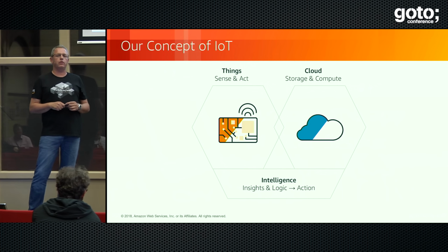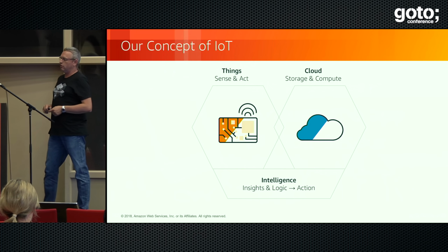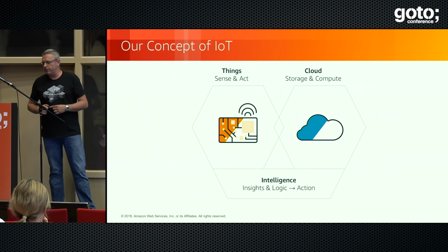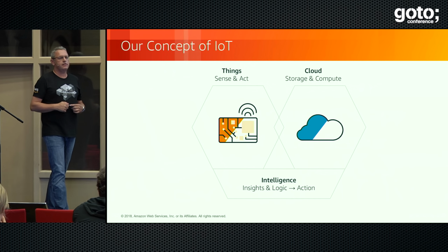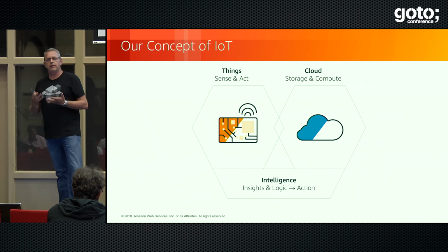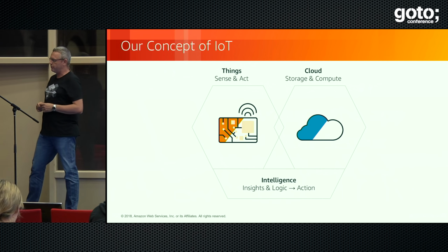So let's talk about IoT, and let's talk about the concept of IoT at AWS. The way we're looking at IoT, there are basically three different layers. There is the layer of the things. It can be devices, it can be sensors. They can sense and act and generate information, and you can use this information.